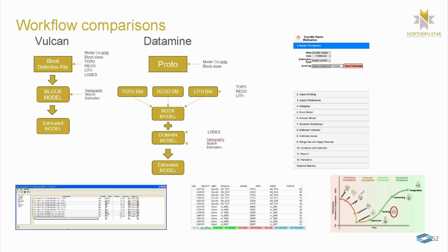Now, with the Datamine workflow, we have multiple. Your proto at the top with all your block coordinates and your block sizes. The next is your 3 models. You've got your topography, your regolith, and your lith models. Now, all these 3 combine into what we call our rock model. Our domain model has all your loads, and once combined with your rock model and estimated with all the estimation parameters, you finally get your estimated model.